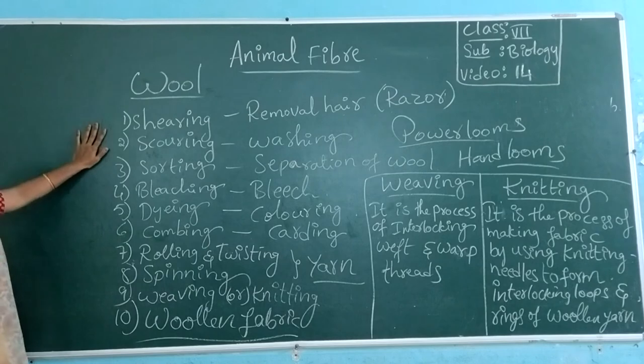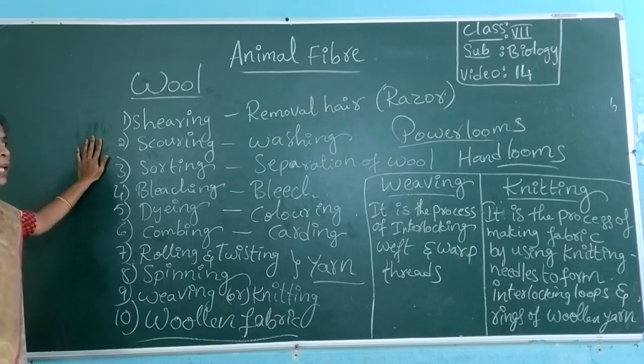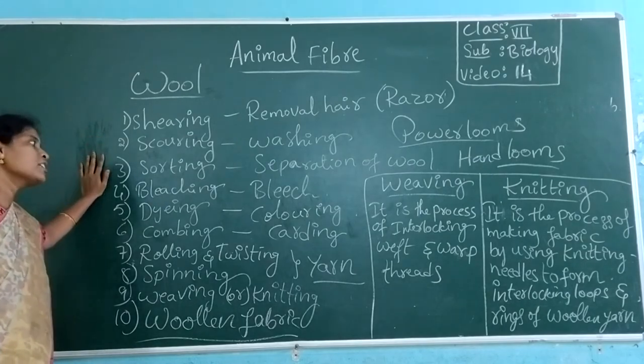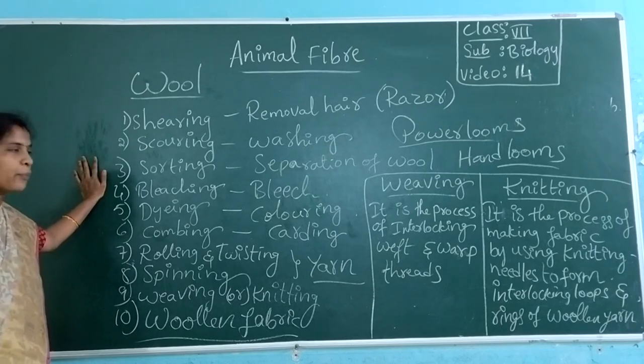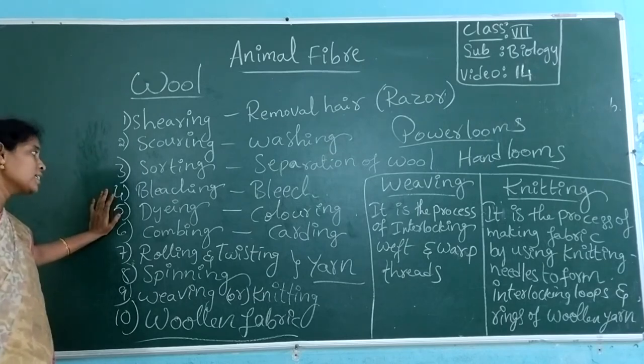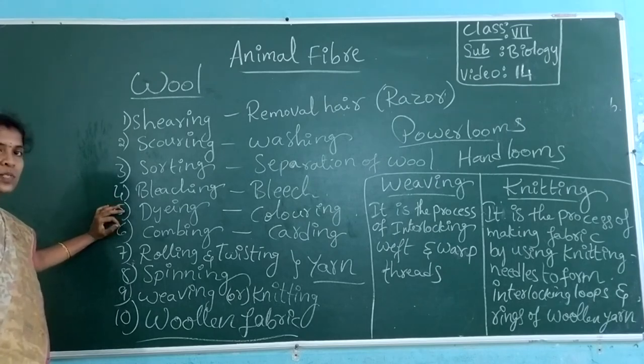So first we need to shear it from an animal and later we need to wash it. After that we need to separate the wool as per the size. And later we need to bleach it, with the bleaching to kill any harmful microorganisms that are present. And later we need to color it and comb it properly. After that we roll it and twist it, and by the process of spinning, we make a long yarn.